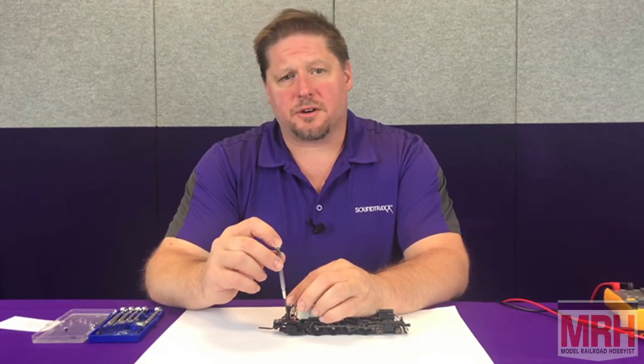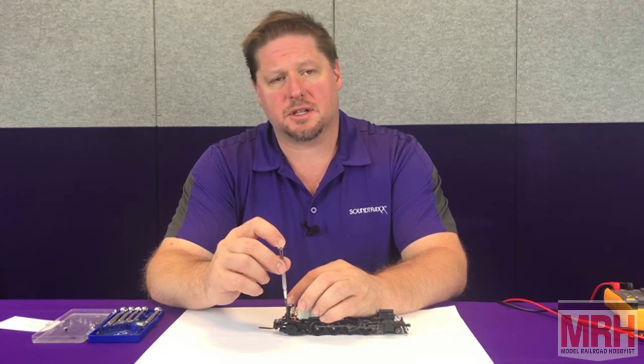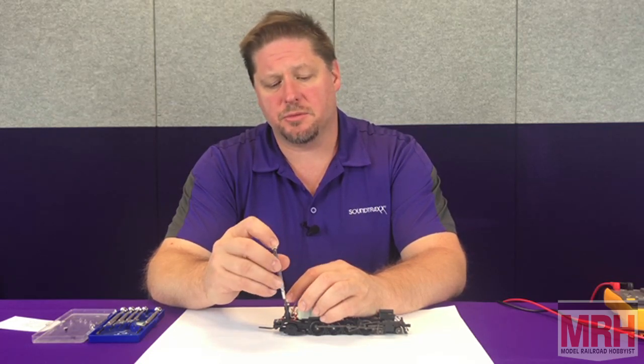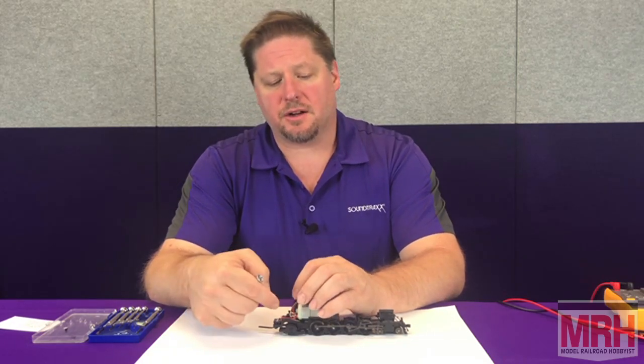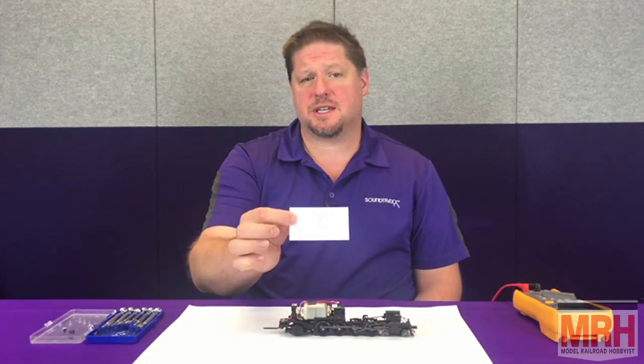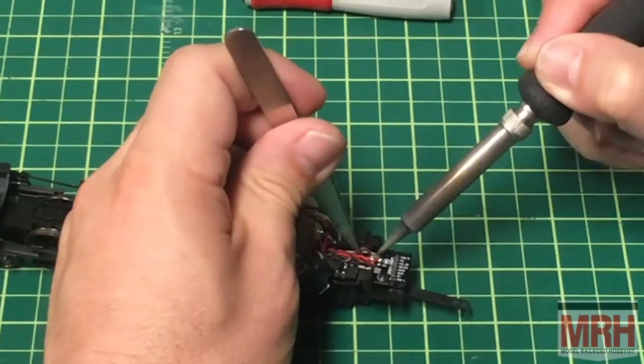Before desoldering everything, we're going to remove this black insulated piece of electronics by removing the screw. We're going to lift it up out of the way, and that'll give us access to our desolder joints. Once we've determined which wires are what, we're going to fill this in on this diagram. Now we're going to desolder the wires that we need to remove.